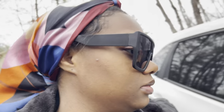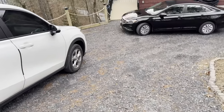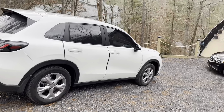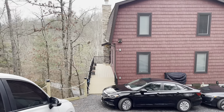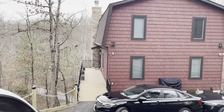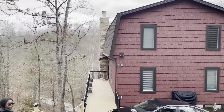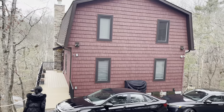Look at this hill that we parked on. Like, the car is literally pointing down. When we got here last night, it was hella dark, so I didn't get a chance to show you guys. But this is the place. So, we're literally, like, on top of a hill.